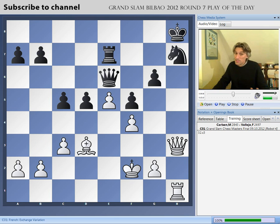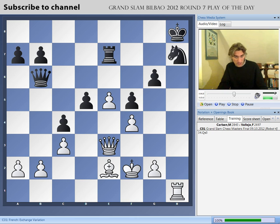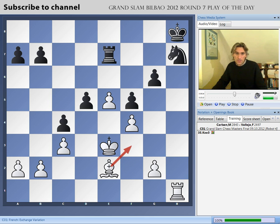I thought simply c3, maintaining the bishop on this, well, yeah, perhaps we can't maintain it on this diagonal, but just kind of holding black's pawns. And if c4, well, actually, I think the bishop can come back. And here, just if the queen swings over, you know, this endgame is very, very strong for white, because this pawn here is just falling.